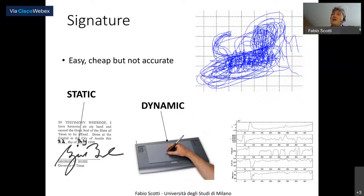It is very interesting that the signature is maybe the most common biometric trait you use to sign the most important contracts in our life, when you are getting married, or when you buy a house or a car, but it is of course one of the least accurate biometric traits that we have. So this is funny, because we are using the worst biometric trait for the most important contracts and transactions in our life.